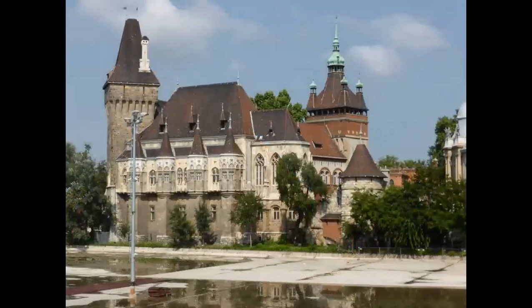The whole area around the parade street is known as the city park, Városliget, and it's the site of an enormous millennial exposition from 1896, where they built a zoo, restaurants, a children's park, and a whole number of buildings that exist today. Essentially, this is the site of an old expo, like many other cities around the world have.